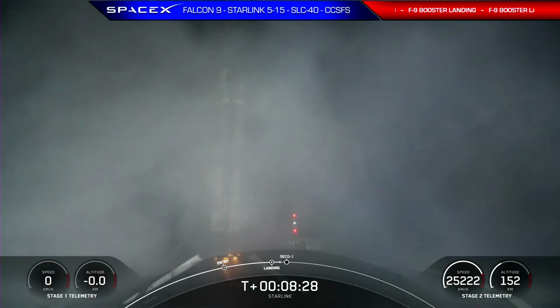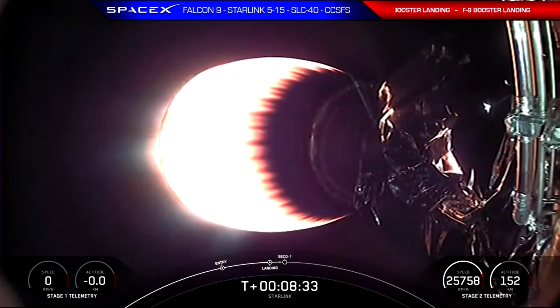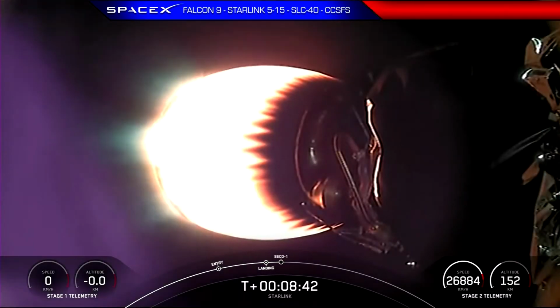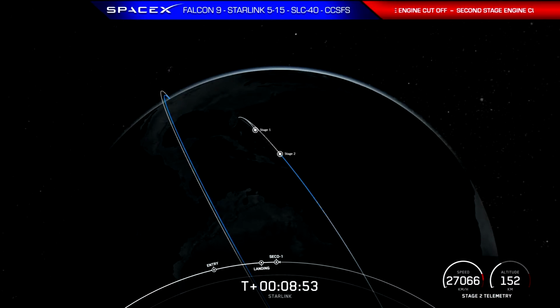Stage 1 landing confirmed. And there you have it, Falcon 9 has successfully landed, marking its 16th landing for this booster. And we're now awaiting second engine cutoff coming up in a few seconds. MVAC shutdown. Tonight's landing of our first stage marks our 207th overall landing of an orbital class rocket and our 246th mission to date for tonight's mission.